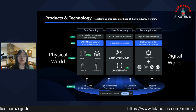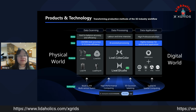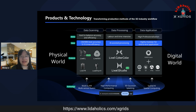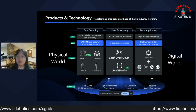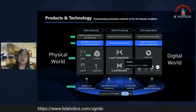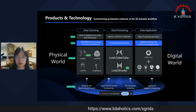So we try to bring about the software and hardware for bridging this gap. Firstly, we have tools for data scanning or data collection. The hardware can do mobile scanning first. And then we have data processing software for different kinds of data processing. Firstly, we have point cloud processing software, and then we bring out CyberColor, which, as many people know, is a 3D Gaussian splatting software solution.